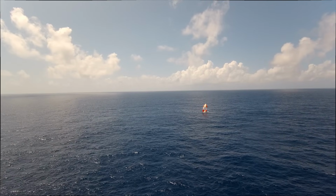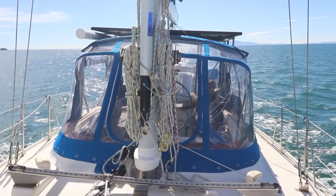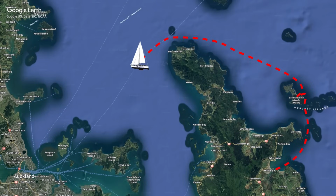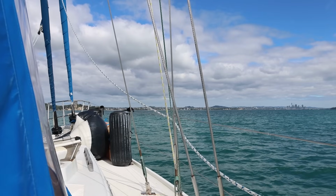Before we can leave New Zealand for warmer waters, we have sailed back to Auckland to get it sorted. But, as usual with boat projects, what we hope will take a week or two turns into something much larger.